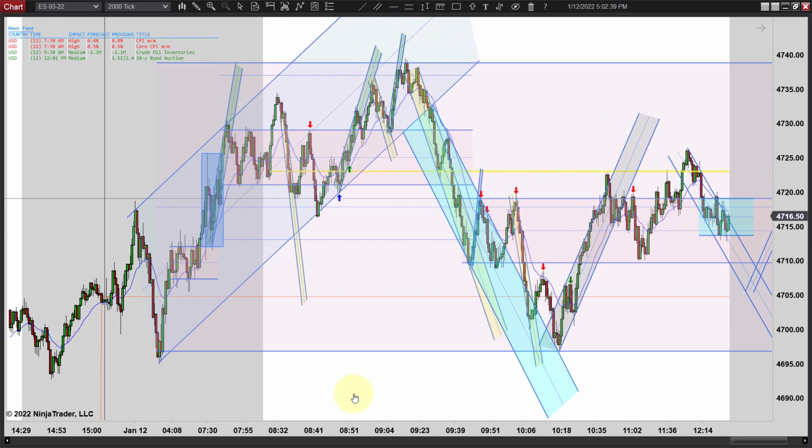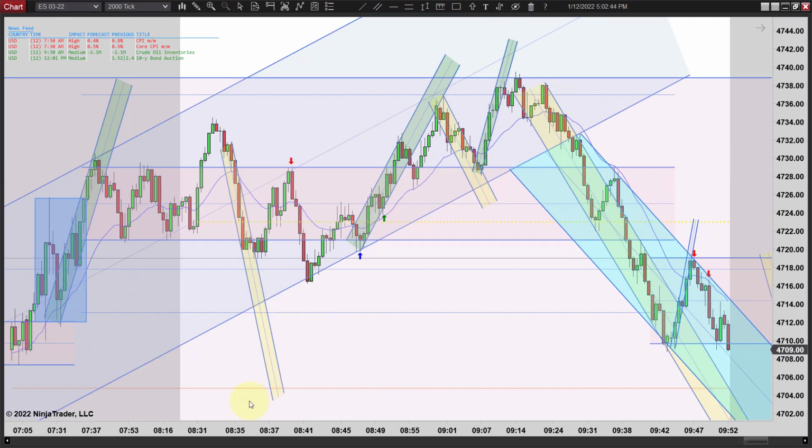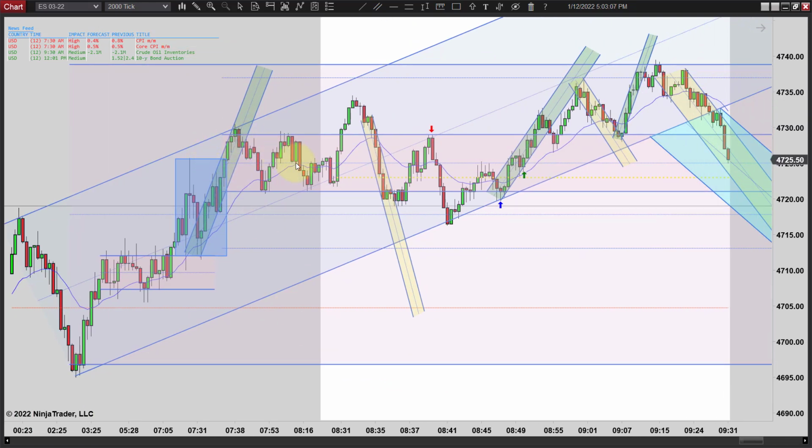But let's zoom in here, and we'll talk about the trade. 7 o'clock came right in here, and notice this blue. I marked this out because there were some big news items that came out. That's what made this shoot up suddenly here. So I don't think you really needed to trade this. You need to let it settle down. And by the time it really settled down and gave you a setup, prices are way over here.